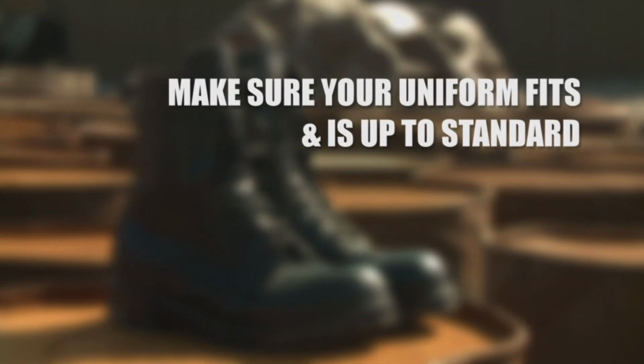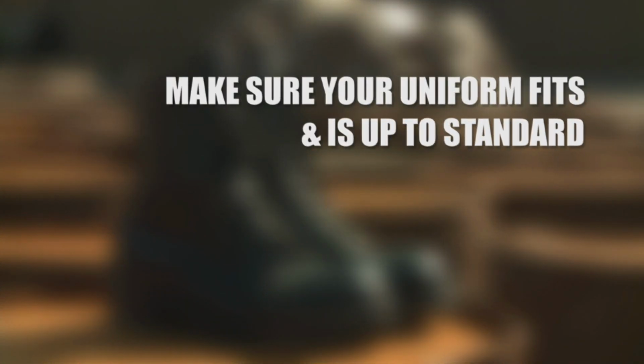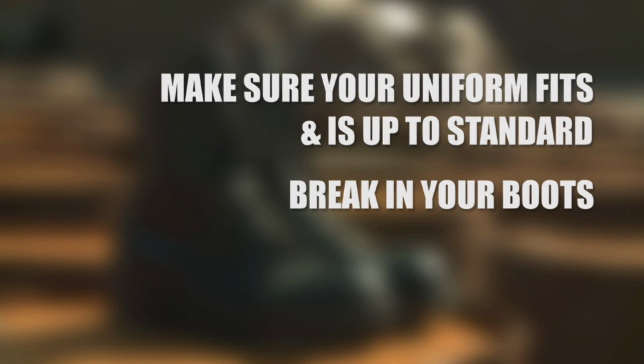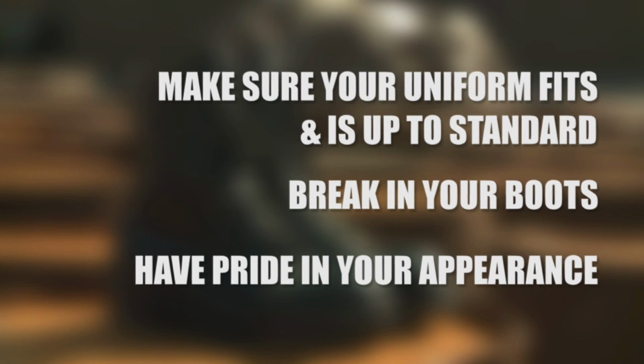Dig out your number ones, make sure they still fit and are up to standard. Ensure your boots are fully broken in. And have pride in your appearance at all times.